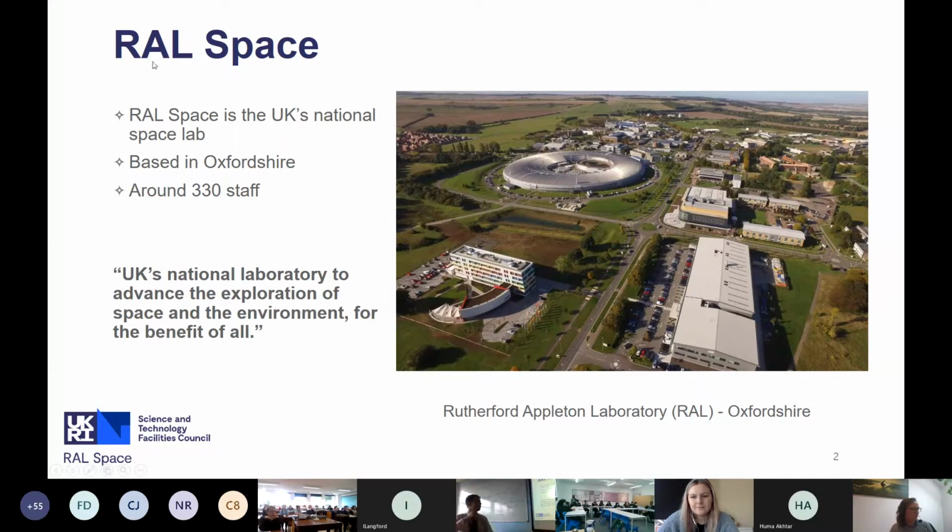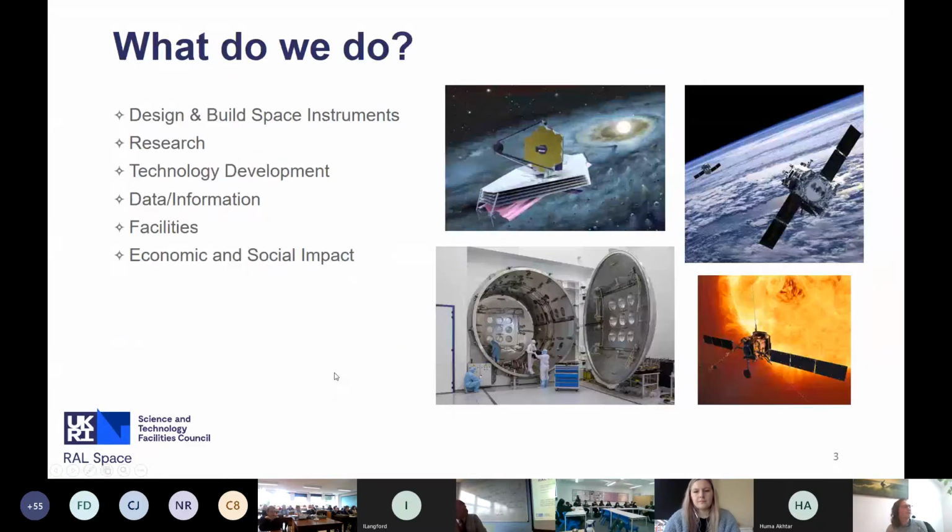And RAL actually stands for the Rutherford Appleton Laboratories, so that's us. So what does RAL Space do? We have some photographs here. Well, some of them aren't photographs, some of these are computer generated, but we have some pictures here, and I'll talk through them.